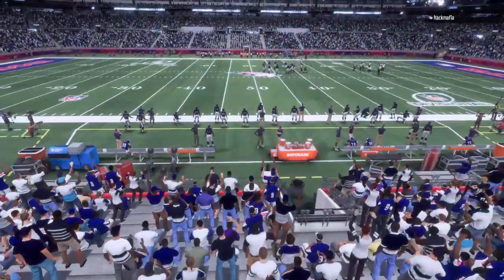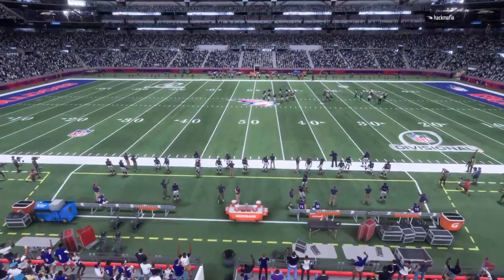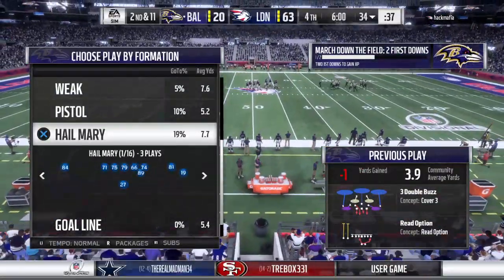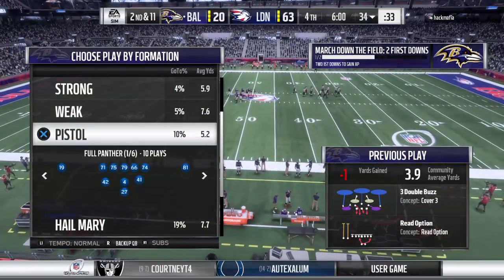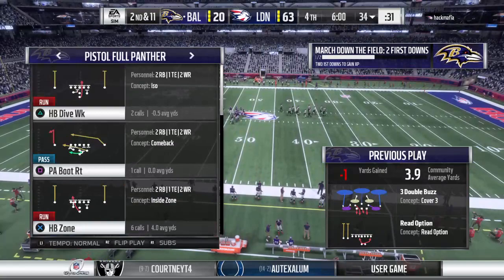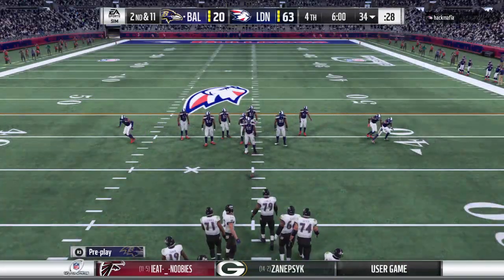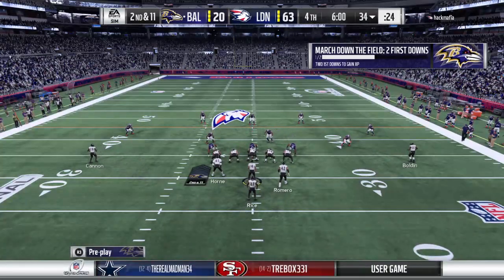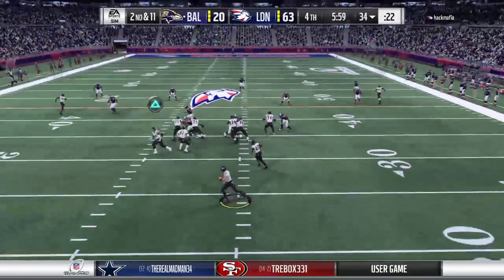Welcome back now here in London. And this is a blowout so far as we get set for the fourth quarter. A very one-sided affair. And the offense behind the chains here, a touch on 2nd and 11. And the D-line pinching together, must be expecting the run.